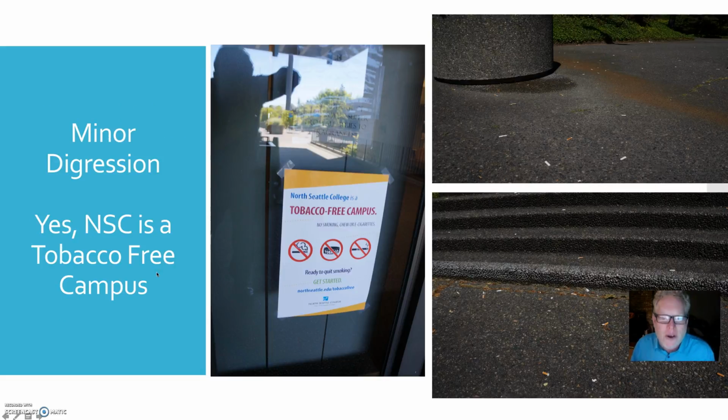Oh, but before we go there, I should point out that North is a tobacco-free campus, as you can see by all these cigarette butts littered throughout the front of campus. And I don't want to spend too much time here, but I do think this sends conflicting signals, and it was a huge debate on campus whether we should go tobacco-free, and I largely agree with that. I just think it also poses some problems, you know, because now that there are no smoking areas on campus, it does just end up driving all the students to the front of campus where they smoke.